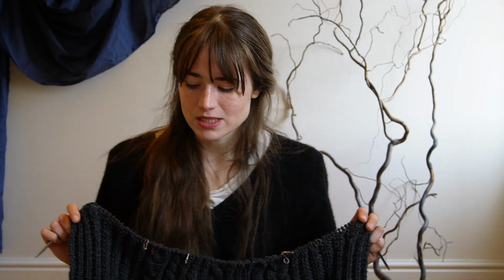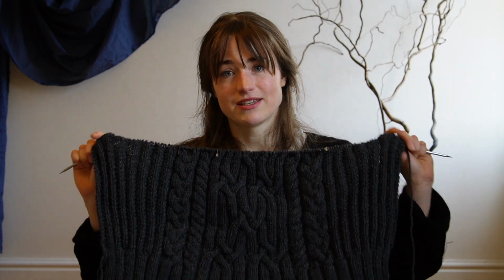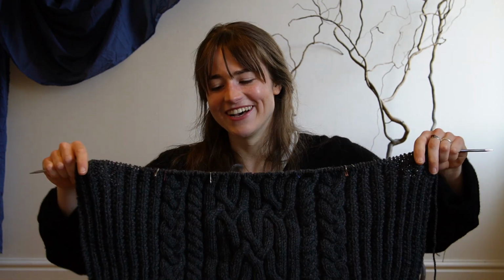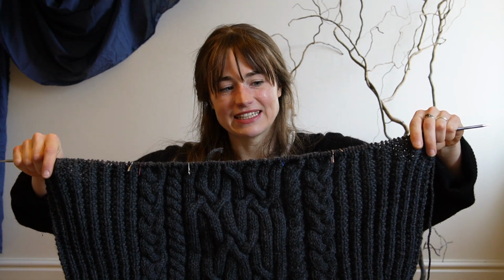You don't necessarily have to do a pattern word for word. And in life, you don't have to follow the rules completely. You can improvise, and sometimes I think I need to remember that. I can use my own brain sometimes. So I added stitch markers and it's flown by. Now that I'm in the flow of it, I'm really enjoying it, and I think it's going to make a really nice jumper. Really heavy, perfect for spring. But I think it's going to make a spectacular jumper.